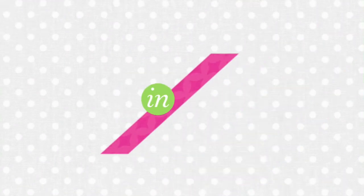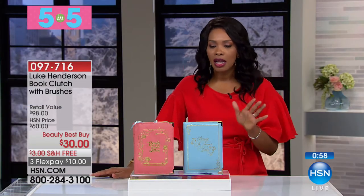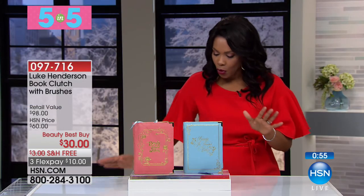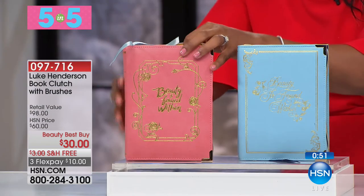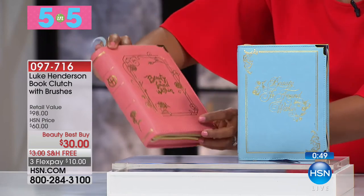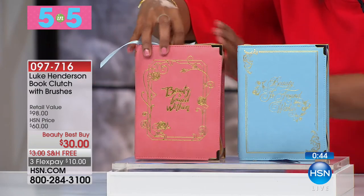All right, we move on to another case from Luke Henderson. And this is the book clutch with brushes. So you've got your choice of either the blue or the rose. It's a three-sided zip. On this one, you can see it says beauty and beauty is found within, so that you can see that.